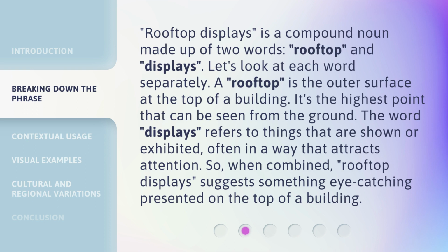Rooftop displays is a compound noun made up of two words, rooftop and displays. Let's look at each word separately. A rooftop is the outer surface at the top of a building. It's the highest point that can be seen from the ground. The word displays refers to things that are shown or exhibited, often in a way that attracts attention. So, when combined, rooftop displays suggests something eye-catching presented on the top of a building.